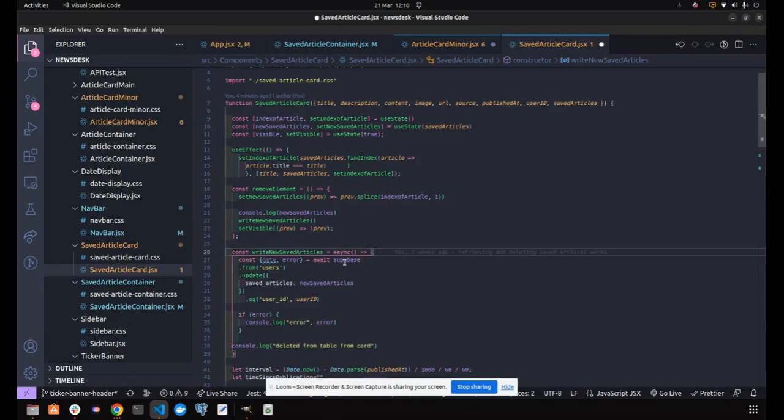So the remove saved article function is done by, first of all, matching the index of the saved article against the saved article array, which is retrieved from the database. This is done by this piece of code. So basically matching the title of the article on screen against titles in the saved article, which then sets the index to the matching index.